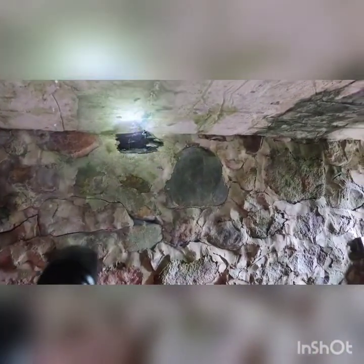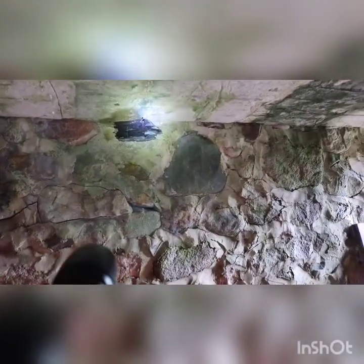So, getting in here, bird nest. Now, there were some bats that were using this place. This is the last spot where I have water coming in. Other than that, everything is sealed up really well.